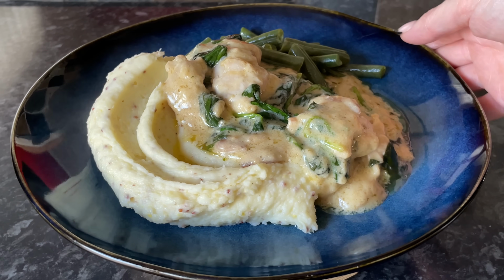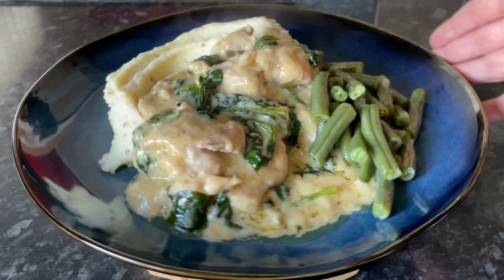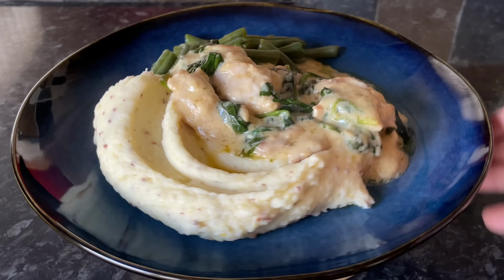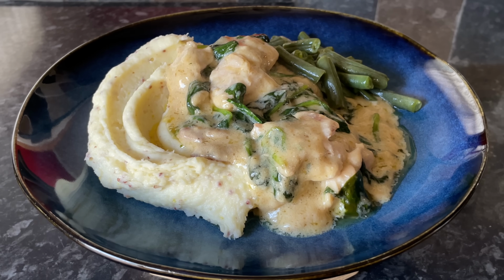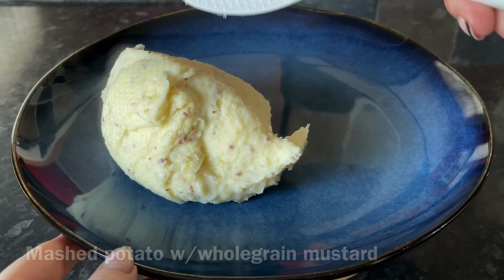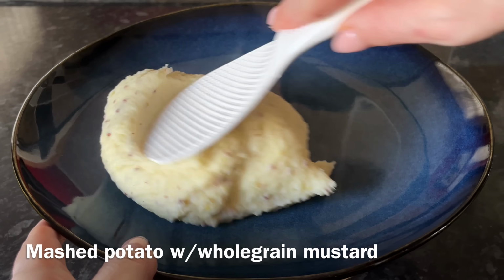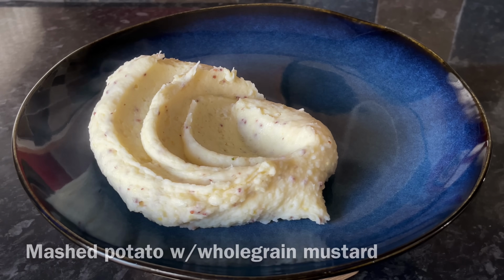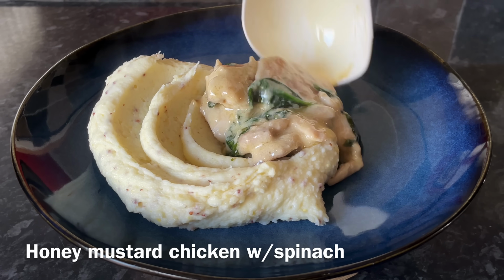So on to Monday, and the first of the HelloFresh meals, we tried the honey mustard chicken, and this so far has been one of my favourites. We love anything with mashed potato, and if it's got a creamy sauce with it, all to the good. We loved this one. So that's some very creamy mashed potato, and there's whole grain mustard in there, which just elevated the mashed potato, and I will be using that going forward.